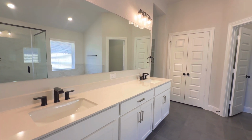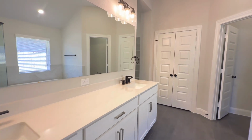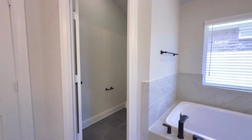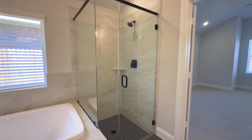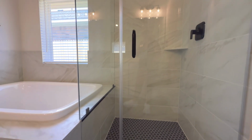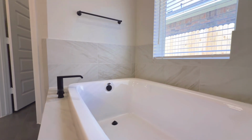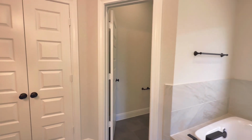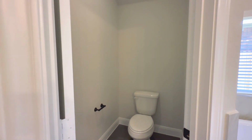Wow, look at that. Double vanities, lots of cabinet space below. Got your storage closets here. Water closet. This extra wide garden tub and your walk-in shower here. You can see all the touches in here are really, really nice. This color is just beautiful. Porcelain. Lovely window. And then here you've got an extra wide water closet.